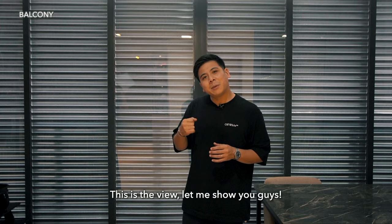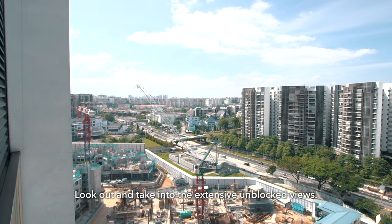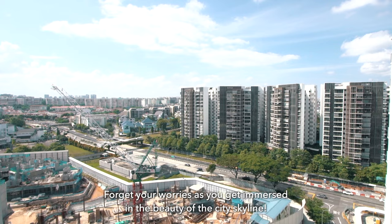This is the view, and let me show you guys. Look out and take in the extensive unblocked views. Forget your worries as you get immersed in the beauty of the city skyline.